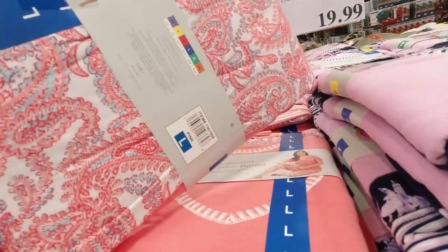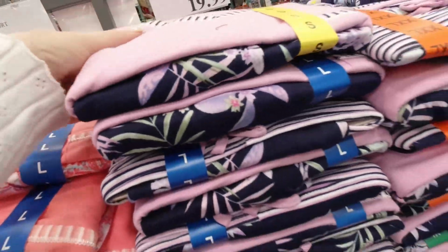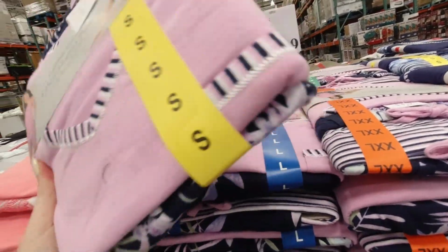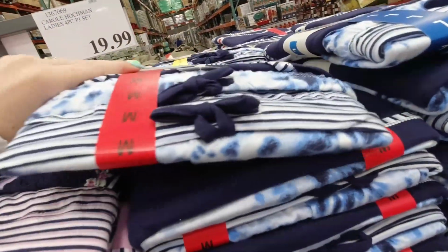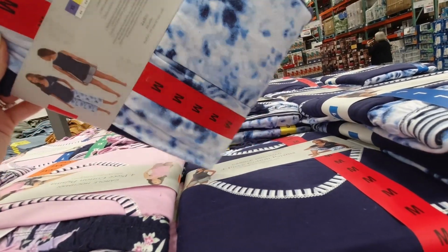this peachy pink with white paisley, purple and navy floral, and then this navy and white tie-dye.